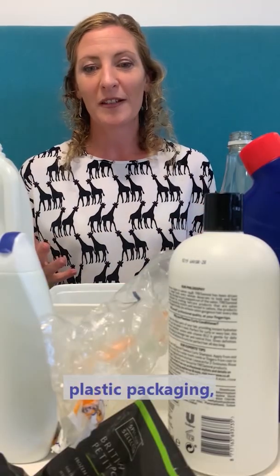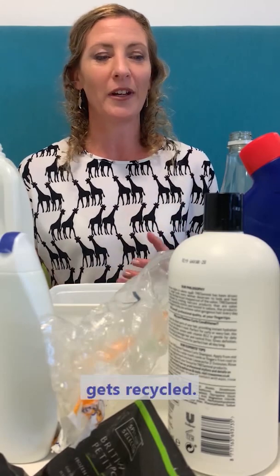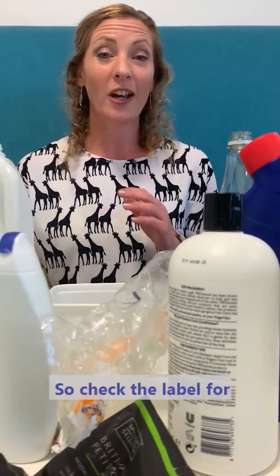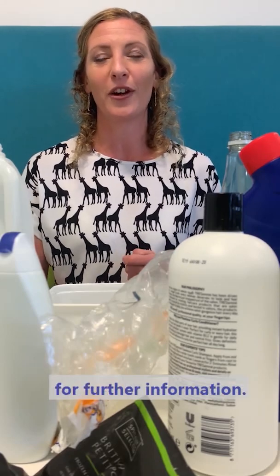So when it comes to plastic packaging, the very best thing that you can do with it is to make sure that it gets recycled. So check the label for information, and please do visit Clear on Plastics for further information.